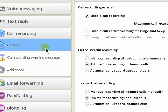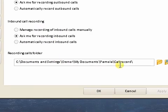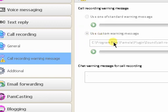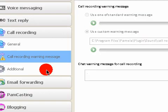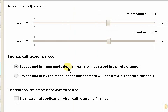Now moving on to call recording. This is my favorite feature, obviously, because I use this for my podcasts. You can make it automatically ask to record, stuff like that. You can make it decide where to store it. And you can even have a warning. I think the default one is, right when you start recording, it says your call is being recorded, and then it goes on from there. But I just turn mine off because I don't like that. I don't want it to auto-reply because when I record the podcast, it would get in the way. Now, this is really cool. They can either record in mono or stereo.